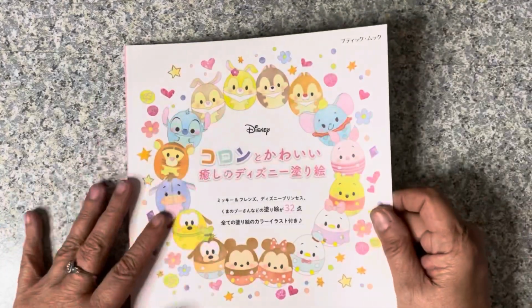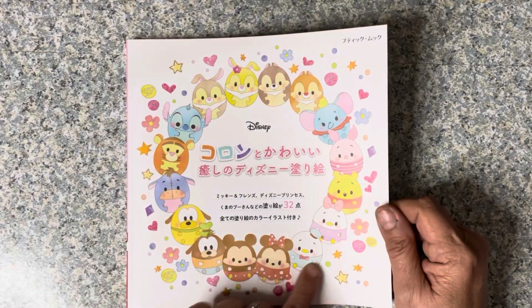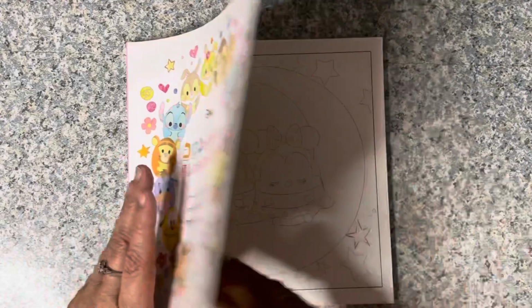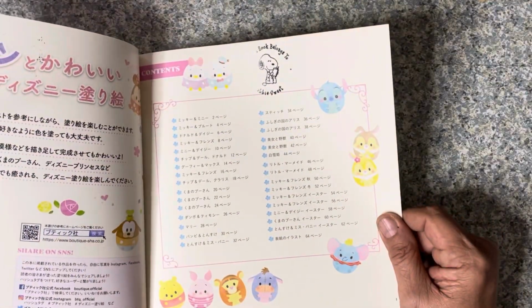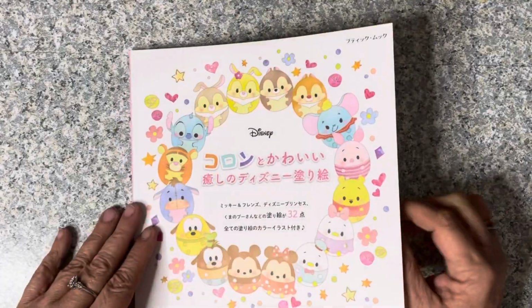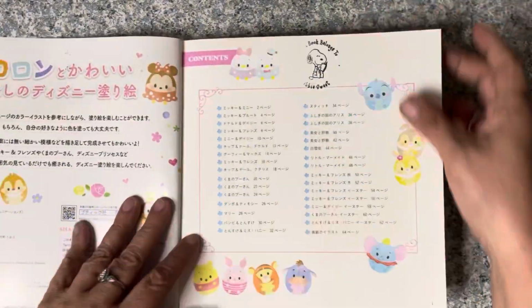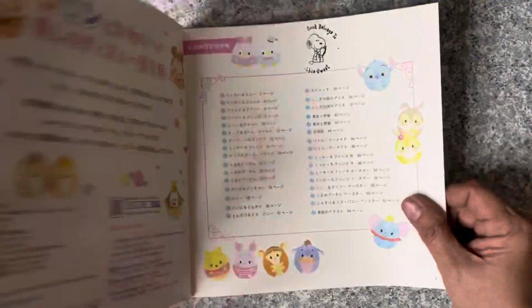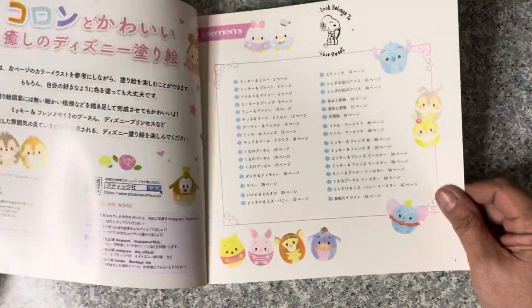I saw this on Jamie's Coloring Love. It's the Tsum Tsums, but they look like little eggs. Now, whether this does Easter eggs or not, I didn't. One other I did, but I did not go in and translate that yet. And I can't now because my phone is up there. So, this is a Japan Disney coloring book.